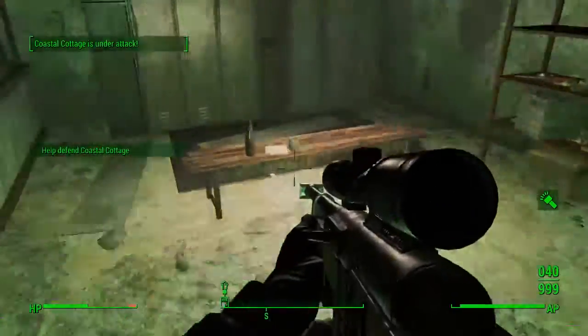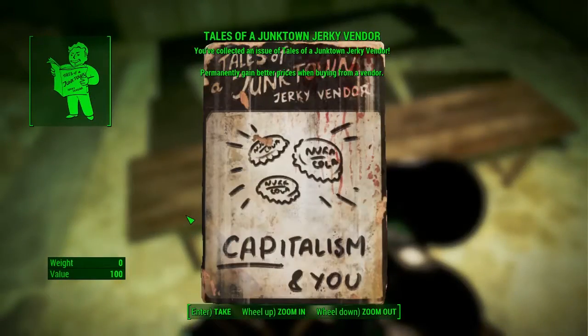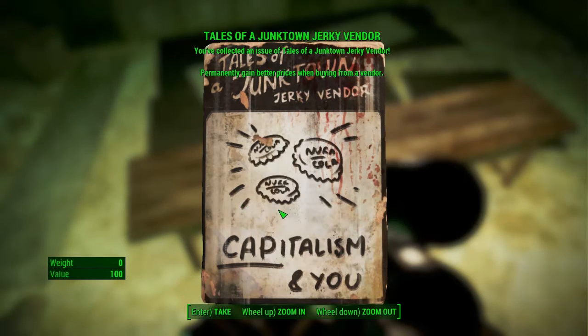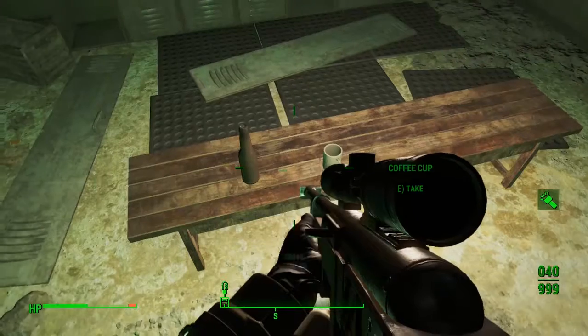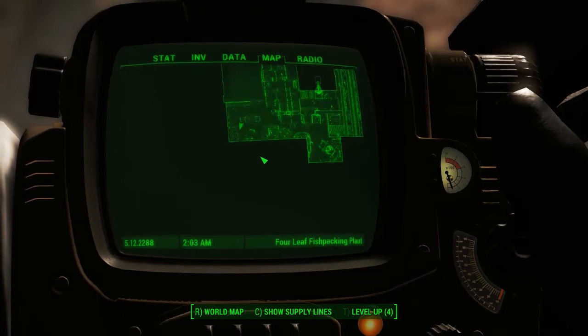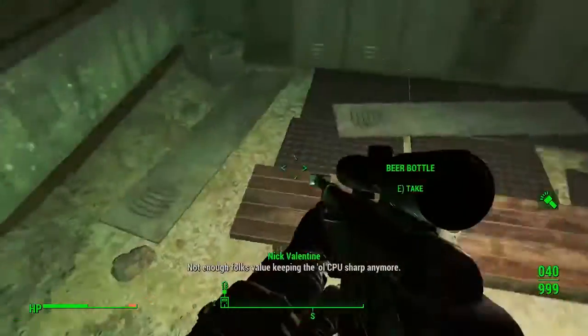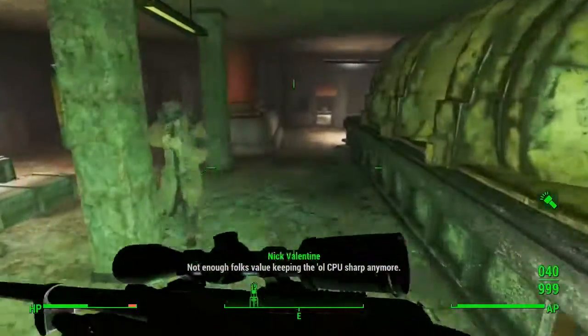Enter the blue door, you'll see a steamer trunk just there on your left. Head past the steamer trunk and there will be a bench with your next issue of Tales of a Junktown Jerky Vendor. This one is called Capitalism and You, and once again the shop prices will permanently be better for you. And yeah, once again we will bring up a local map reference so you guys can see exactly where I am in the fish packing plant.